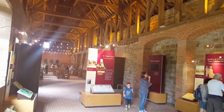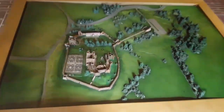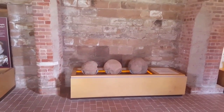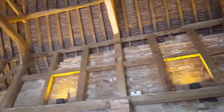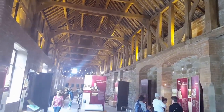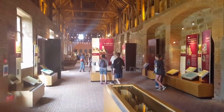This is the inside of the stable block, and at this end they have a little exhibition that takes you through the history of Kenilworth Castle. And they've got these beautiful models. So this is where we are today. There's some old trebuchet stones, and if I track you up to the very top of the ceiling, you can see the beautiful building work that they've done. And this is just for their horses. Isn't that crazy? And then right down at the far end is the cafe where we had a nice cup of tea and a sticky bun, which is half the fun. So yeah, not a bad place just to keep your horses.